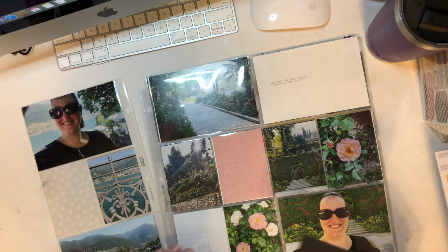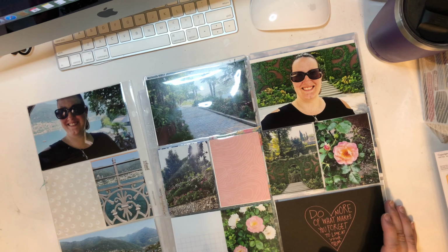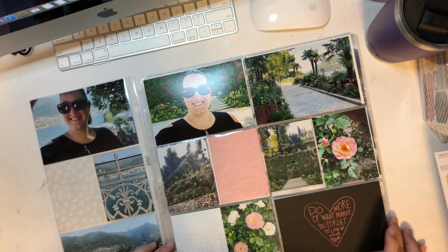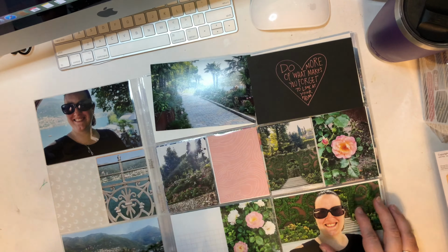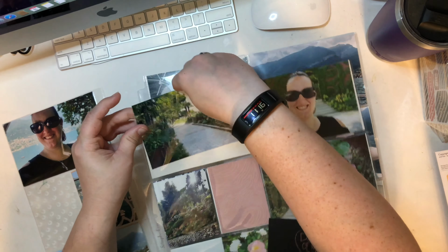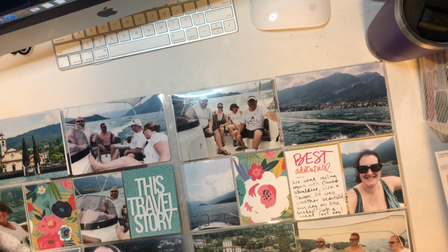So what I decided to do here is move one of the photos of myself over and add this card. I believe it's from the tech kit, and it says do more of what makes you forget to look at your phone. And it's black and pink, which is perfect for the photos. I'm wearing a black dress and the flowers are pink. And so I'm just deciding on balance here. It's hard to describe what I'm thinking, but the black card on the top just felt too heavy, so I pulled it back down to the bottom.